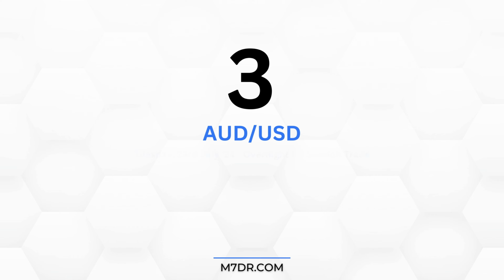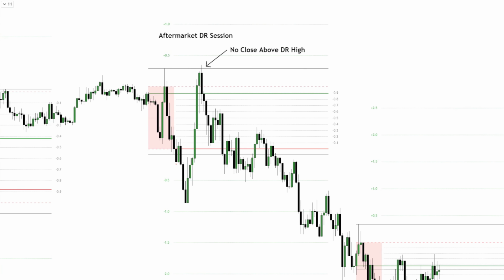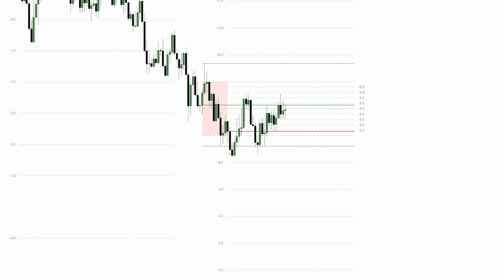Number 3, Australian dollar versus US dollar, Tuesday overnight DR session trade. The trading day starts with a red ADR box, followed by a short confirmation and a nice short setup in the retirement setup area. Price respected the DR high and didn't close above it on a 5-minute time frame before continuing lower. It is then followed by a red ODR box with an immediate short confirmation, which is a very good sign. The earlier the confirmations happen, the better it is.